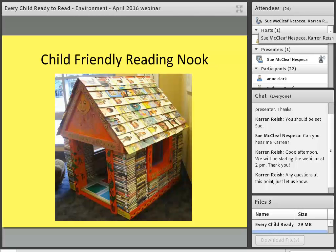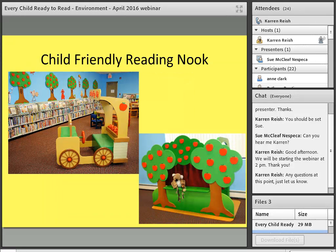And the first thing is a reading nook. Now, I really like this particular picture. This is from a library in Iowa. It's the Iowa Public Library, actually. And they actually made this little reading nook out of books. You can see it online if you do a search. I just think it's fun to look at, but I think it'd also be fun for kids to crawl in there and want to read. Let's look at some other reading nooks.